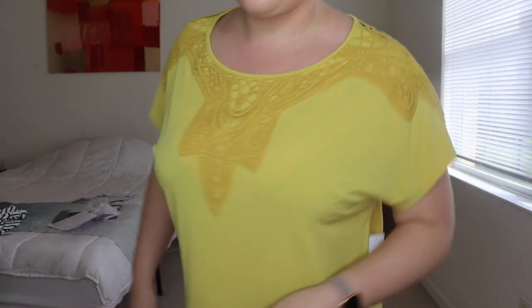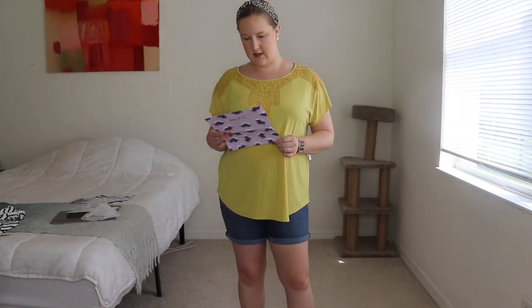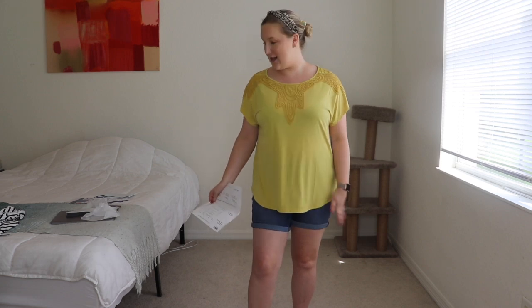And that's the detailing on the shirt and the sleeve. I think yellow is so pretty. So let's see, what was this called again? So this is the Chelsea and Theodore Lucia crochet detailed top in yellow. So this is really cute. So let me throw on the Rachel Roy shirt.